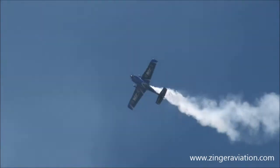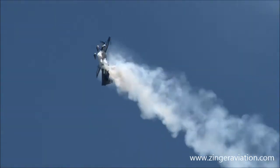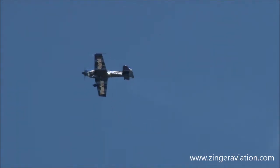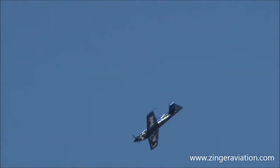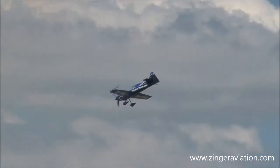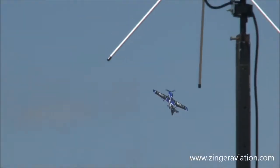Speaking of the best, keep your eyes on Rob for the Cobra. Rob is going to cool down that awesome Sky Dynamics engine, tighten up his harnesses, and set up for the second half of his routine. And taking a look at my reactor watch, I think it's time to go live into the cockpit with Rob.